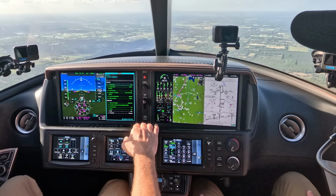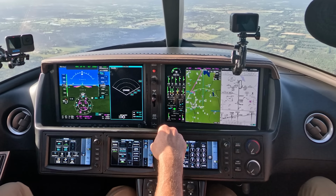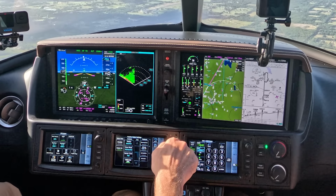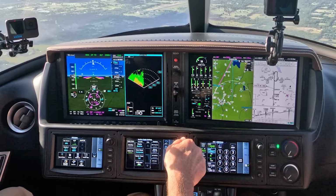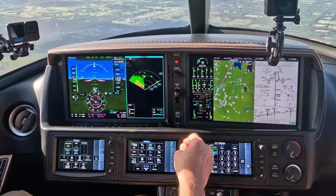And if we were in weather, the airplane would look like this. Get the tilt set. Okay. So I'd have XM weather. Yep. I've got real-time weather. So now you can ask ATC to deviate if you need to.